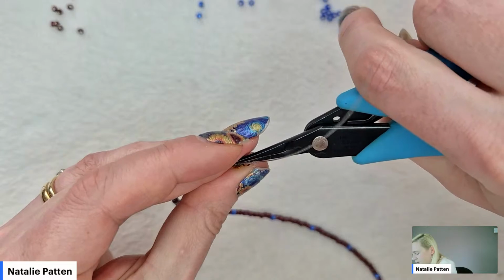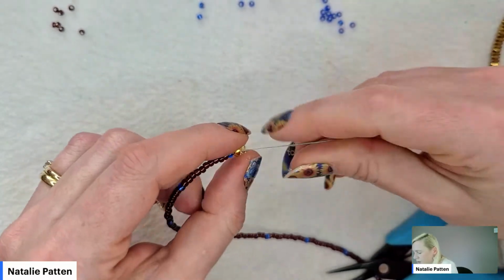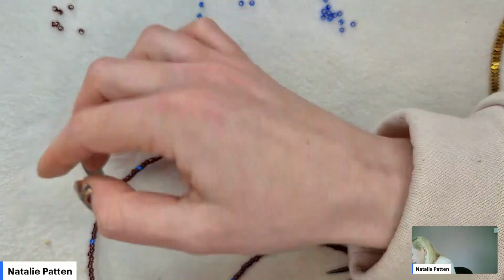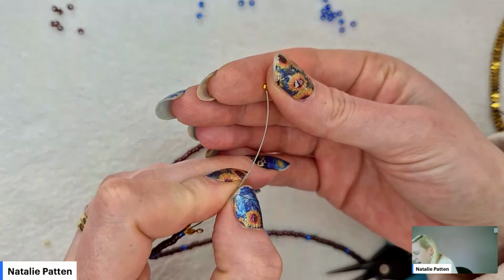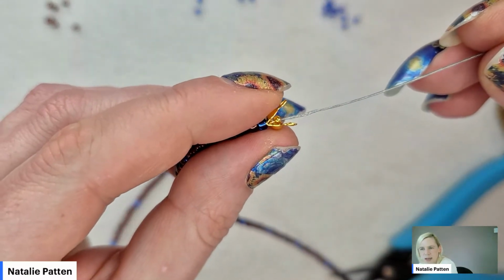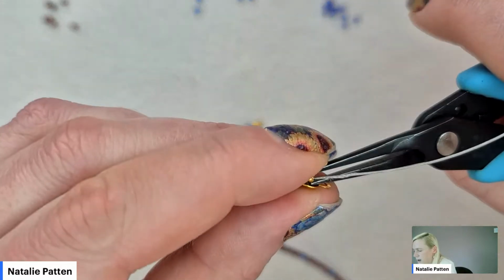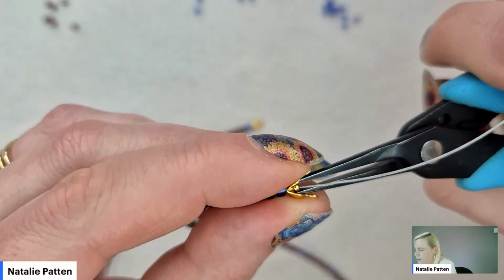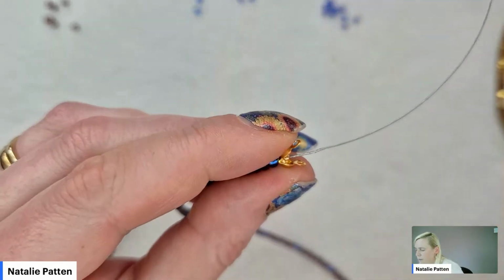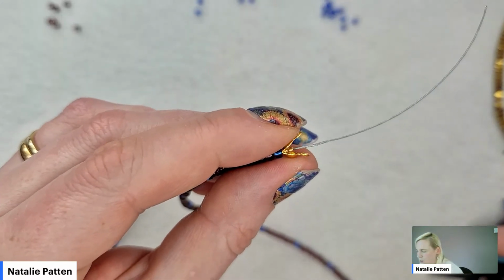So I'm just going to crimp or flatten that one crimp bead down, and that's holding it in place. But I want to make sure it's extra sturdy, so I'm going to go in with an extra one because there's enough space inside of that clasp for two. So you can see I've popped that one in, and then again with my pliers, I'm just pressing that down flat. So if one of the crimp beads fails, the other one should be good to go.